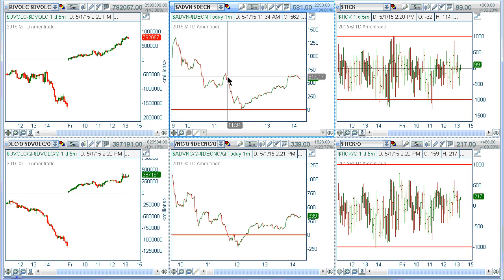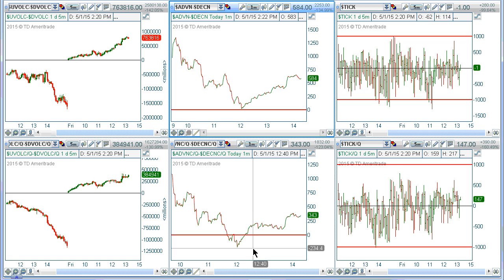So right now, looking at the breadth here, particularly interesting is the advance-decline. You see how the advance-decline opened up pretty strong, and it's kind of faded until the afternoon, and you can see that it actually dipped below zero on the Nasdaq, and the up-down volume is not really that strong.